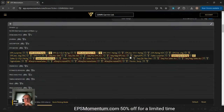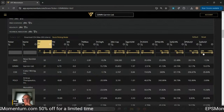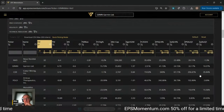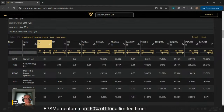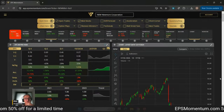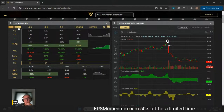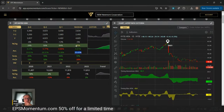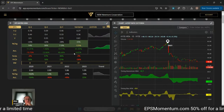Notice some of the fields are in red. Those are important fields that you can use, and popular ones. And so I filter on 5% as well. So sales has to accelerate by at least 5%. So Newmont Corporation. Actually, Newmont is really on a downturn, but sales is up 20%. 85% growth, but 20% acceleration, and earning per share 6%.